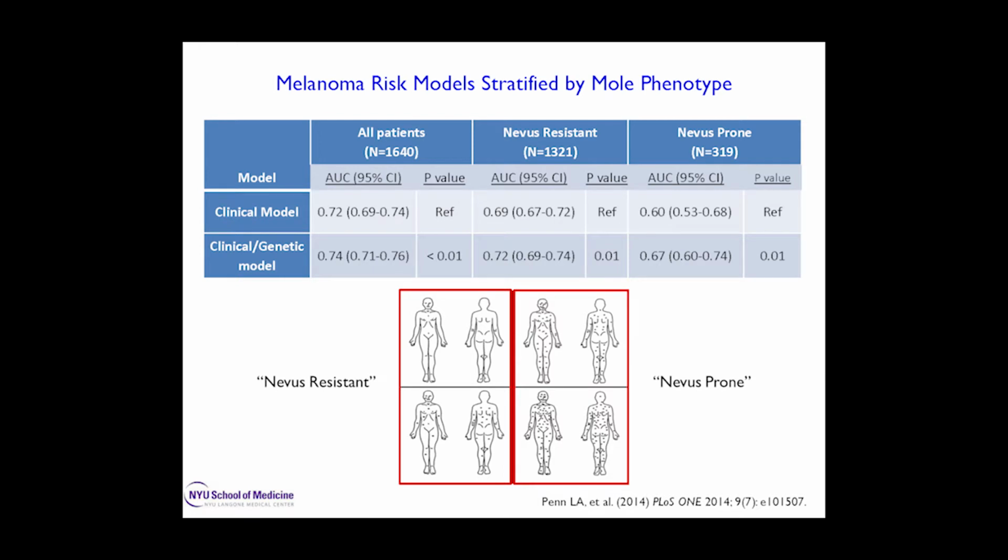The interesting thing, and this is kind of getting into the weeds a little bit, was when we broke it down by patients who have lots of moles versus those who don't, we found something interesting. Remember, I told you that the patients with lots of moles, I kind of know what to do with them, right? How did our model work? Well, when we looked at all comers, we had an AUC of 0.72 for the clinical factors alone. When we looked at just these nevus-prone patients, that means taking the melanoma patients who look like this and the cases without melanoma who look like this.